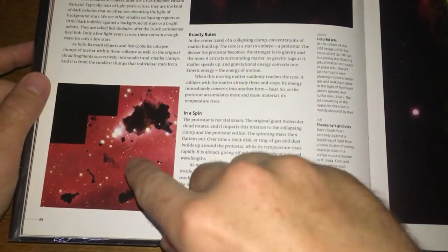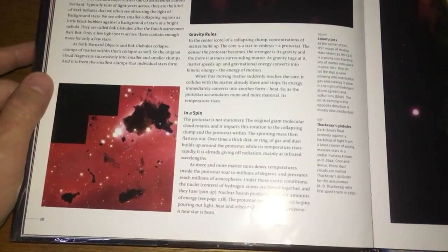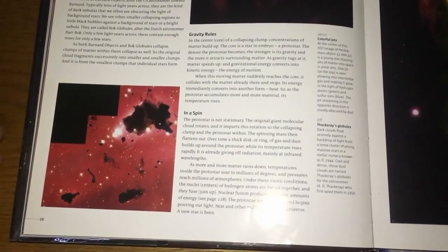Anyways, down here we have dark clouds float serenely against the backdrop of a loose cluster of young massive stars in a stellar nursery known as 2944. These dust clouds are named Thackeray's globules for the astronomer Thackeray, who first spied them in 1950.